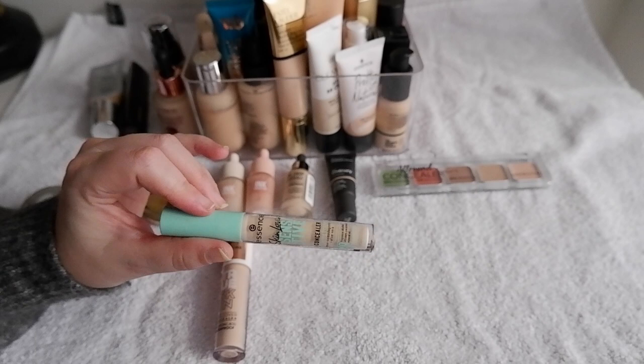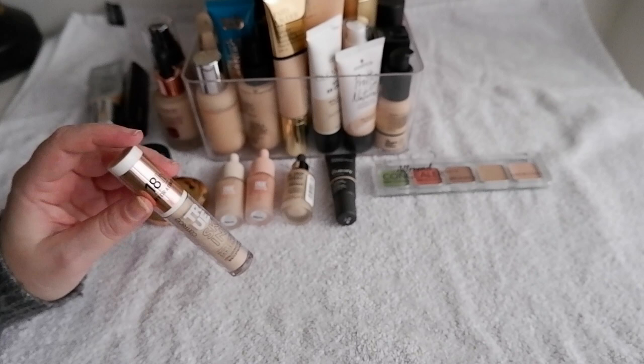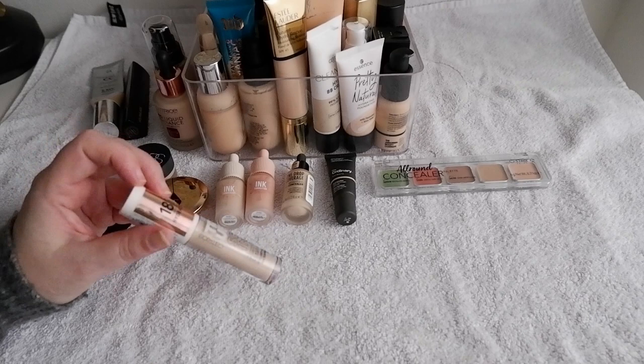And then the True Skin Concealer by Catrice. Yes, I'm getting rid of this. This doesn't work for me. It, like the Too Faced Born This Way one, is too drying on my complexion, and it makes me look 10 years older than I am. So that's why this is gonna go.